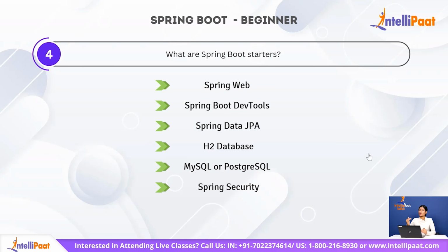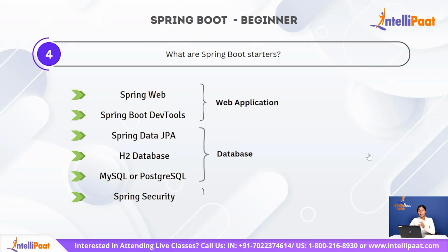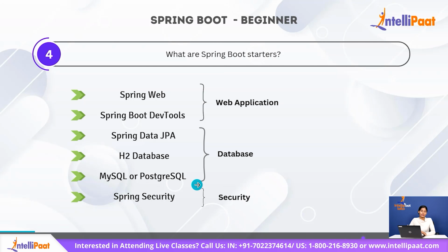So Spring Boot starters, you have a bunch of them. Spring Web is there, Spring Boot DevTools is there, Spring Data JPA, H2 database, MySQL or PostgreSQL, Spring Security. Now all of these come under different domains, such as Spring Web and Spring Boot DevTools come under the web application part. Spring Data, H2 database and MySQL, PostgreSQL under database. And then Spring Security is obviously under security.